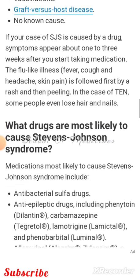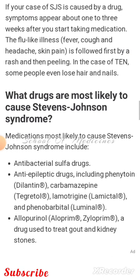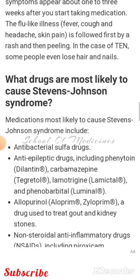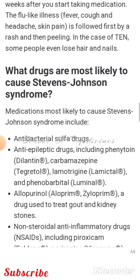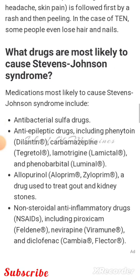What causes Stevens-Johnson syndrome (SJS)? Causes include allergic reaction to a medication, which accounts for most cases of SJS and almost all cases of TEN. Infections like mycoplasma pneumonia, herpes, and hepatitis A. Vaccinations. Graft versus host disease.